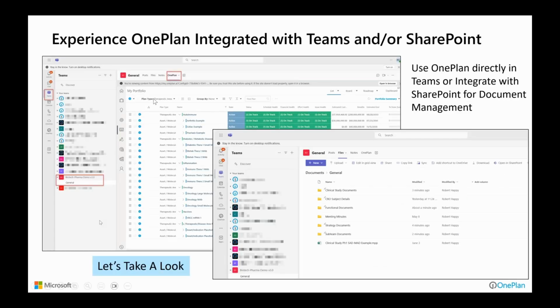The other thing that I like about our tool is that we can experience it integrated with Teams or SharePoint. If you're using SharePoint, maybe that becomes our area for document management, and we use One Plan for managing your project and your program and your portfolio, your strategic objectives, and all those other things that we talked about. Or if you're interested in Teams, we have a complete Fuse experience in Teams. This is Teams right here in the background. Click on One Plan, and you can use One Plan with all the same functionalities available right through Teams. And then click on Files, and you can track all your files and store them, basically, in a SharePoint document library. Let's go take a look at that real quick.